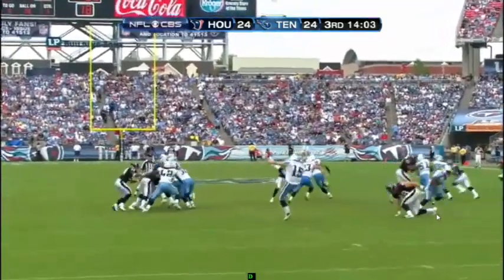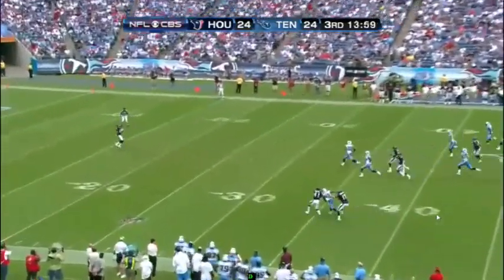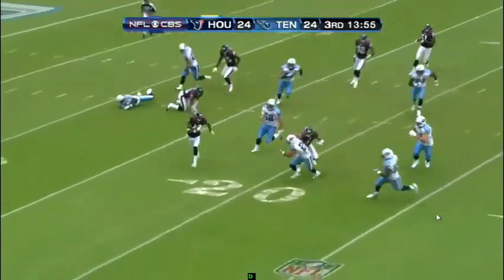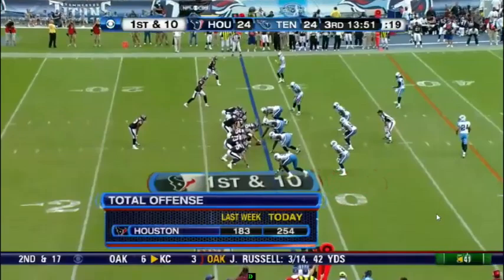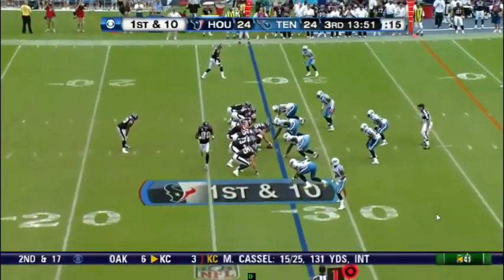Hentrich inside his own 15. Gets away a beauty. Jacoby Jones backpedaling. He'll get a shot from the 12. Gets outside, down the sideline, and runs out of real estate as he crosses the 25. Nashville, Tennessee. The Houston Texans with the ball at their own 28.